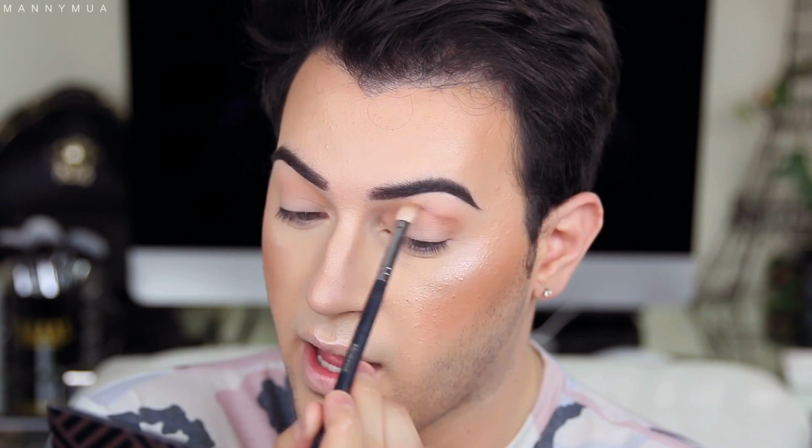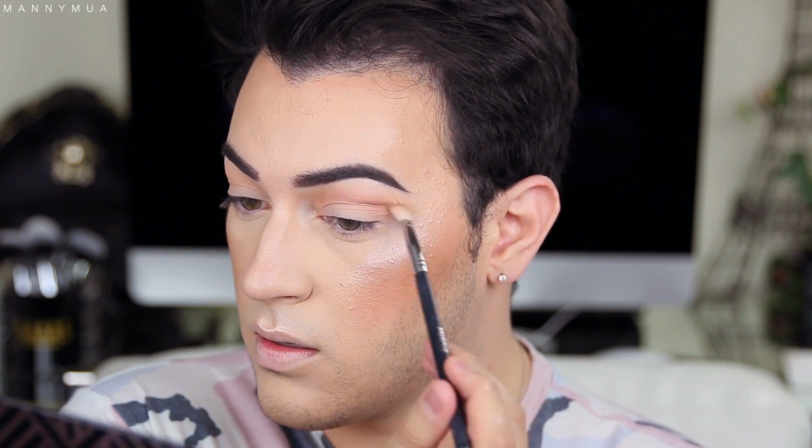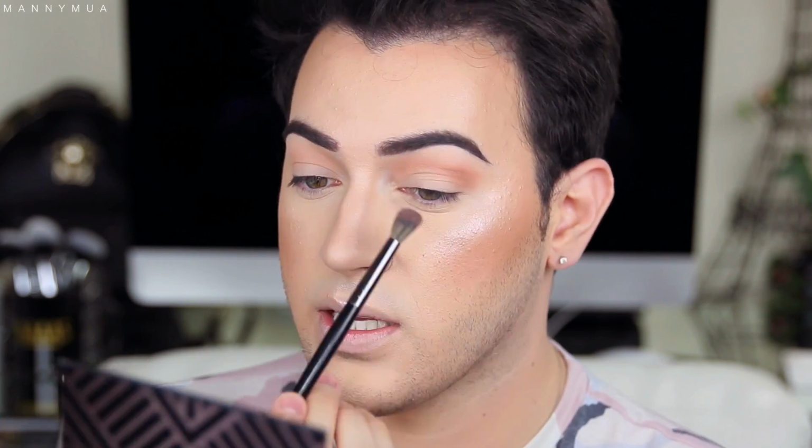Now all the way in, keeping my eye open so I can see exactly where I wanna put the shades. Depositing less pressure when I go farther in. And then between steps, I'll blend with that E27. Really pretty, really easy. I'm gonna be so sad when my palette's out of stock and it's gone. Shoot, I'm gonna be bummed.